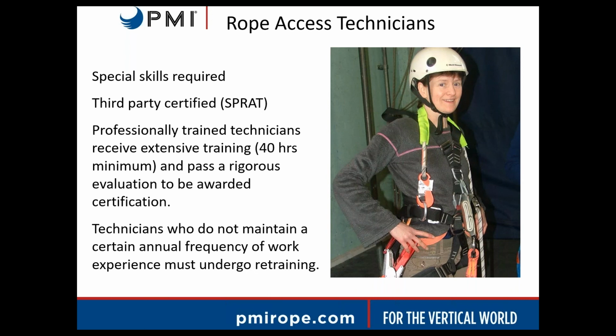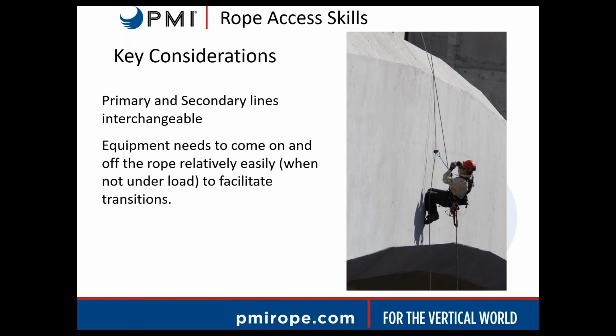Now, the cool thing about that means that you not only have training and knowledge, but you have experience as well. This is really an important part of the safety of rope access. Some of the key considerations in rope access is that there's always a primary and secondary line. Those lines are always interchangeable, and the equipment has to be able to come on and off the rope relatively easily in order to facilitate transitions.